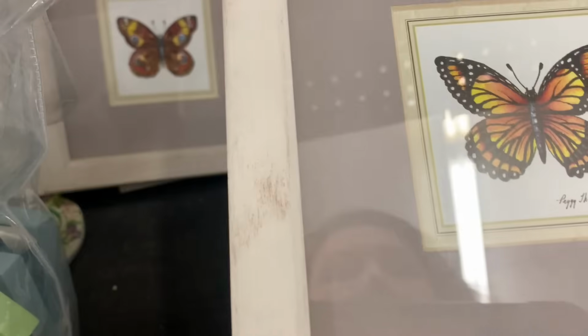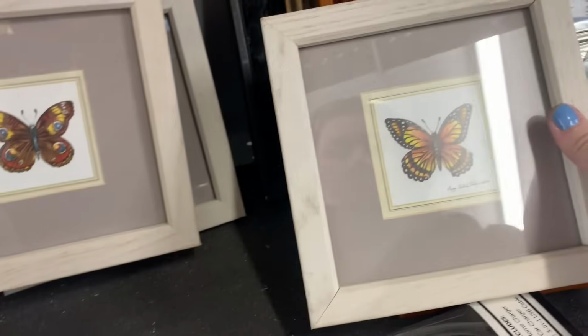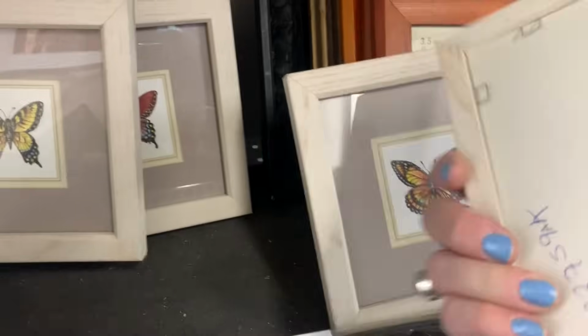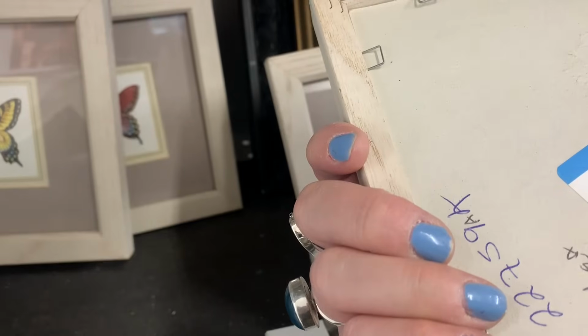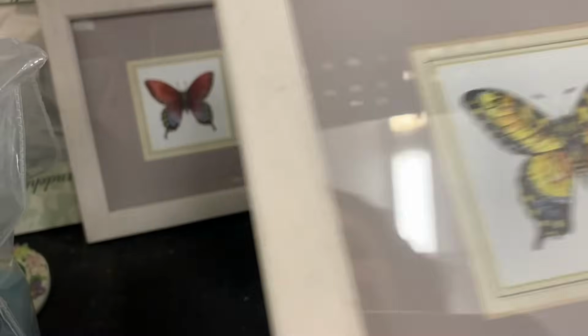So I saw these butterflies. Butterflies sell well, and I love the whimsy of the butterfly. The butterfly, of course, means transformation, new beginnings, lifting off, new sights. You know, you're going places. It's just a beautiful symbolism about the butterfly, and all the cycles, of course, that it goes through. So for that reason, I'm drawn to this.